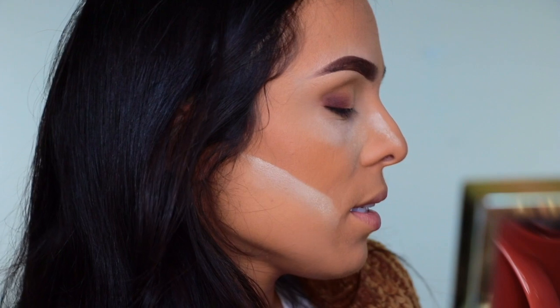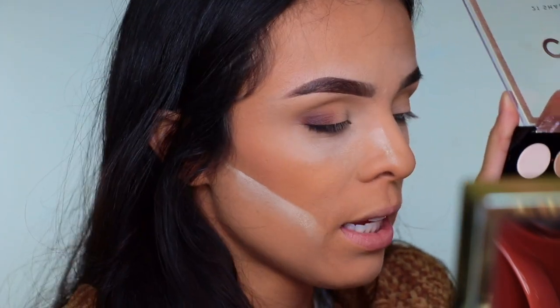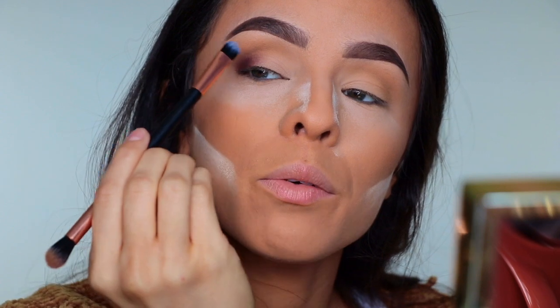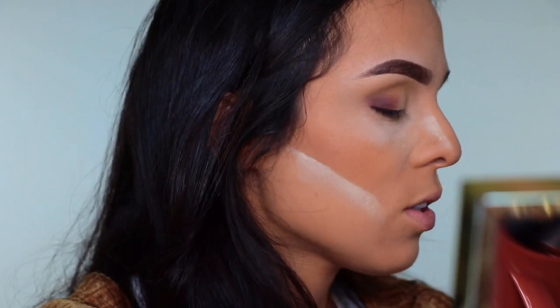So I'm going to mix the two colors that I just used, Benefit and Bombshell, to give it a lighter color of Bombshell and blend that in my crease here, because I feel like it's really light here and then gets really dark. So I'm going to make a little mixture. Hopefully we get a medium shade to put in between those.